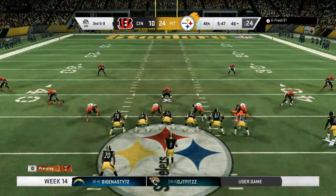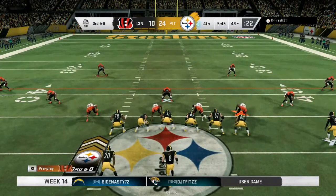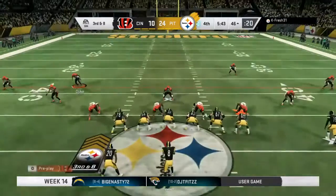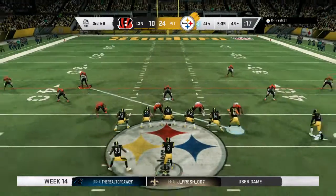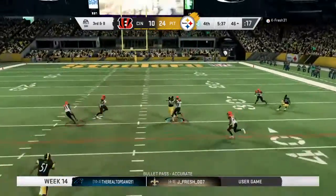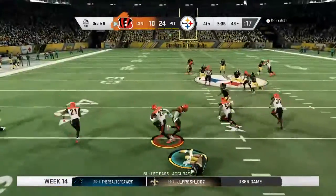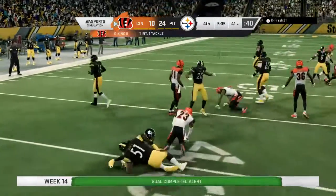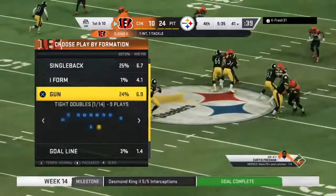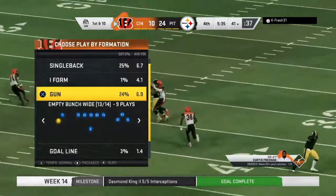And the Steelers on third down. They've hit 4 of 7. This is 3rd and 8. From the gun, Sheets, and intercepted. Maybe the turning point they need. Desmond King picks it, and he's able to get it back to the 41-yard line.